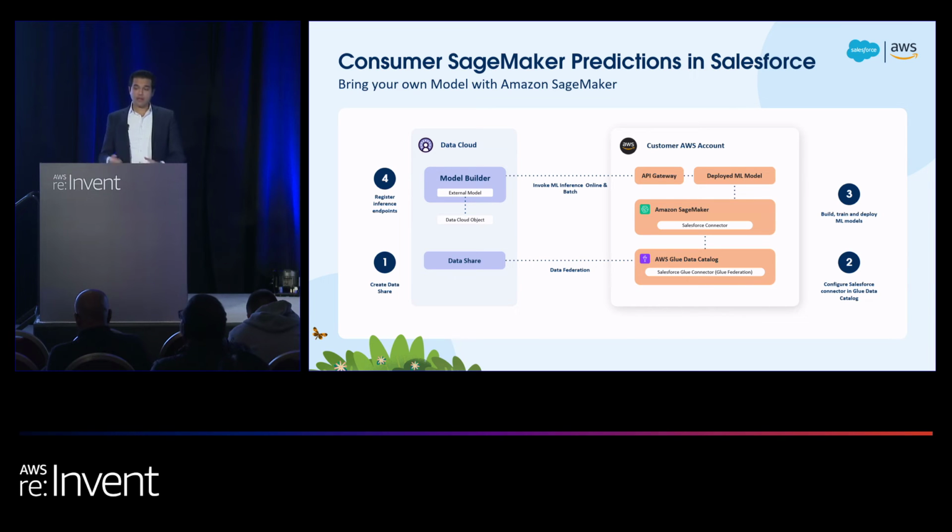and then bring those inferences back into Model Builder, which lives within Data Cloud. Once you've registered that model, you can use that within Salesforce, like I mentioned, Apex, Flow, Query API. There's many, many different ways, and you can bring in and use those predictions to create many different kinds of models.